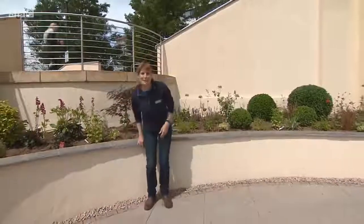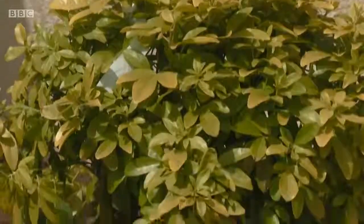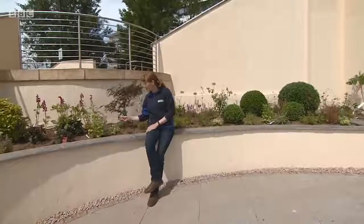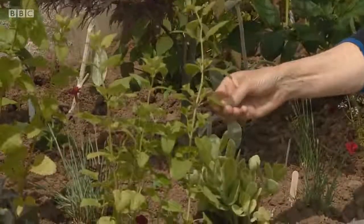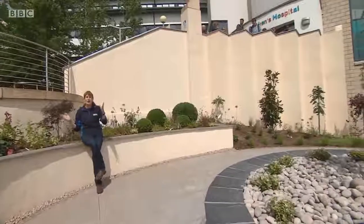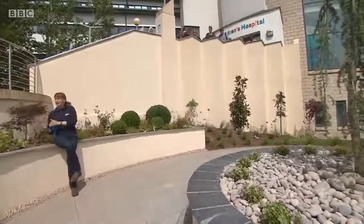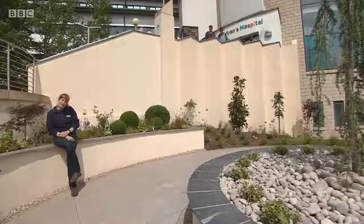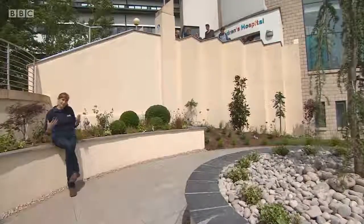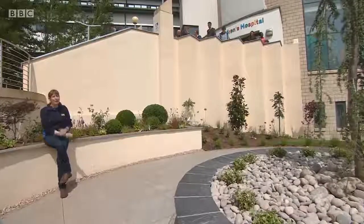It's also a sensory experience because we've got things like the Choisya ternata, that's the Mexican orange blossom, and lots of herbs. This is one of my favourites, lemon balm. That's a beautiful smell of lemon, and of course those herbs also have healing properties. So that is fun, but at the same time when you come into the garden, maybe you just want to sit down and relax, and then you look onto this border, which is extremely calming.